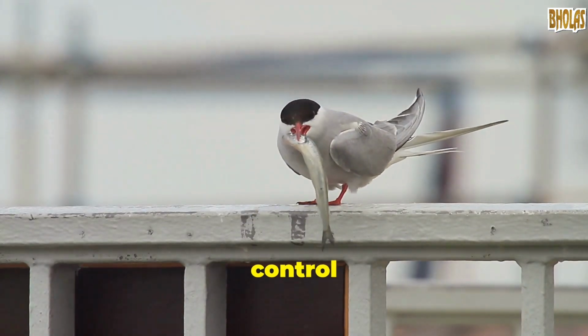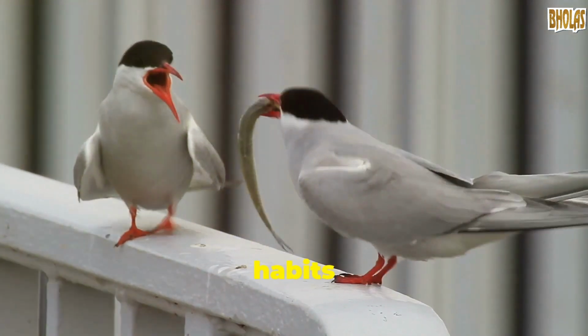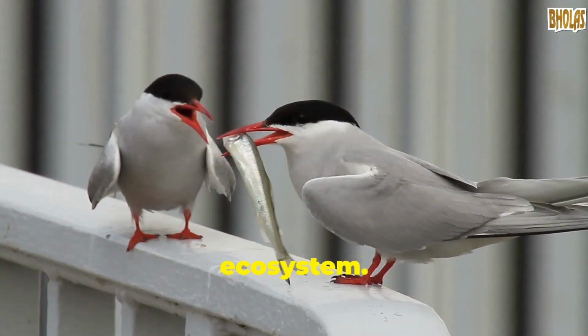The Arctic tern helps to control populations of fish and other marine animals. This helps to maintain a healthy balance in the food web. Their feeding habits contribute to the overall stability of the ecosystem.